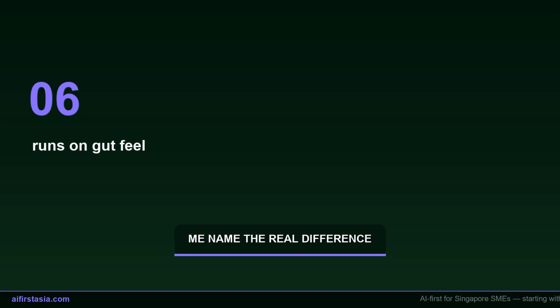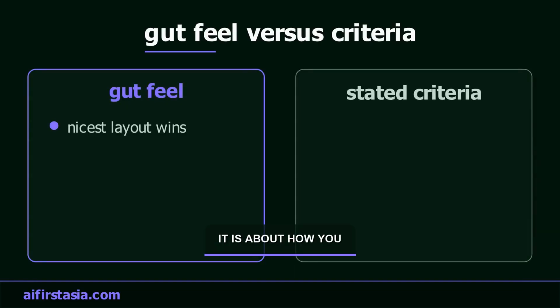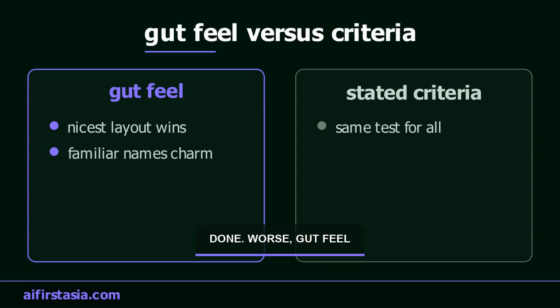Now let me name the real difference this makes, because it is not only about saving time, it is about how you decide. Level 0 screening runs on gut feel and fatigue. You favor the resume that looks nice, and by the bottom of the pile, you are just trying to be done. Worse, gut feel is exactly where hidden bias hides, because a hunch never has to explain itself.